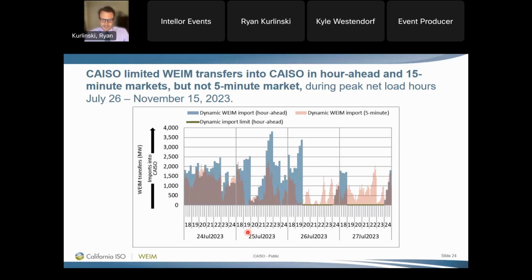But then the question, and I think where a lot of future discussion is still warranted, is what's going on in the market which would cause, in these tight conditions, WEIM transfers into CAISO in the hour-ahead market to not materialize in the 5-minute market. I want to focus on one particular cause, a potential structural design issue in the ISO markets. It's something we wrote about in a public memo to the board and governing body a few months ago, and it's related to export curtailments.